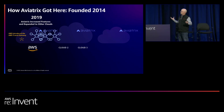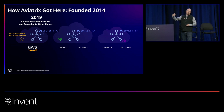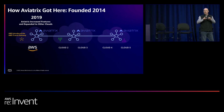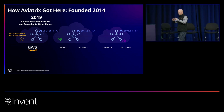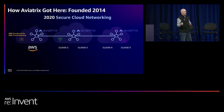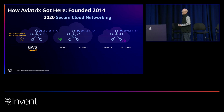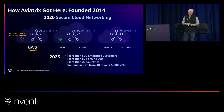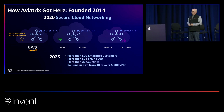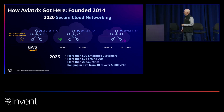So what we did is we expanded the capability of our transit gateway, and made it work in Azure and Google and Oracle and Alibaba, so that infrastructure teams had the ability to have the same networking, the same security, the same visibility, the same automation across multiple clouds. That's really the foundation of what I'll describe as our distributed system. In 2020, we started embedding security into that distributed system, so we could do security in the natural path of traffic. Now in 2023, we have over 500 big enterprise customers, more than 50 of the Fortune 500, in 25 countries around the world, ranging from 10 VPCs to 5,000 VPCs. So there's a range of kinds of customers that we're working with, mostly very large enterprises.